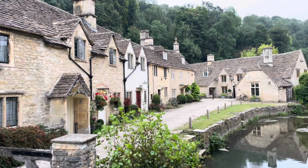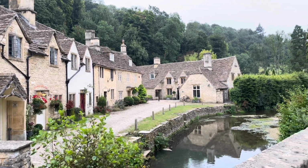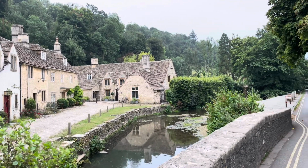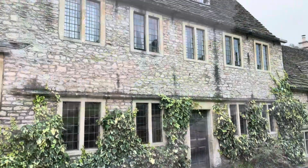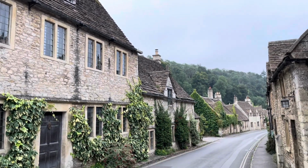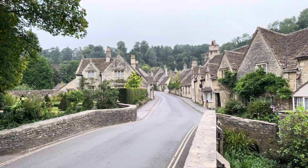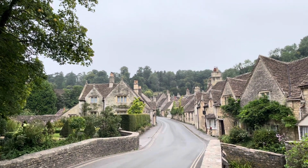So, is Castle Combe really worthy of the title the prettiest village in the country? Well, on a day like today, with hardly a soul around and hearing the gentle flow of the River Bybrook, you really do feel like you've had the privilege of unearthing a rare treasure that this country has to offer. Just a small slice of heaven. England's prettiest? Well, you'd be hard pressed to find one prettier than Castle Combe.